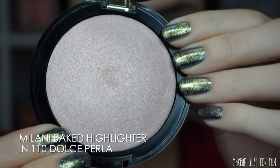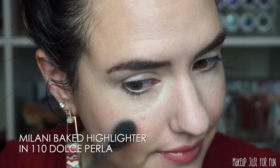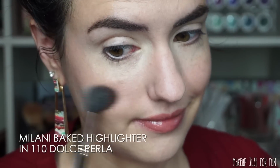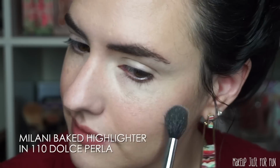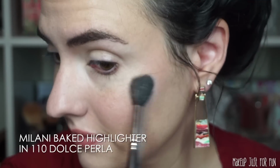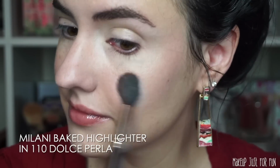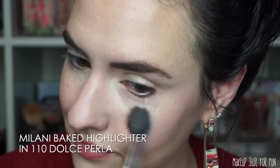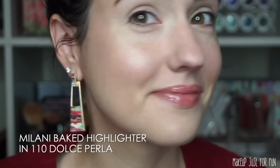This just glided on so beautifully. I'm sure if I did a second layer, I could go really, really crazy with the glow. I love the illuminating look this gives me. It's super soft, just very pretty. It's a very pretty highlighter. So this baked highlighter is a smash hit for me.